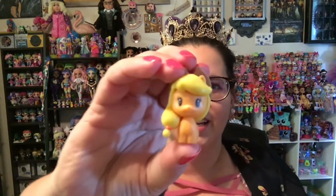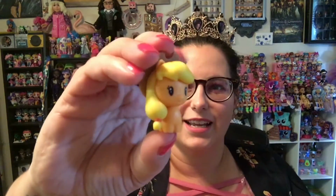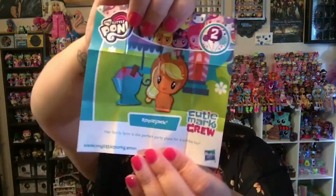Very cute. It looks like the cafe, so I'm thinking maybe we might have Pinkie Pie. Oh gosh. We've got a little sundae. And oh, we got Applejack. She's so cute. I love her little hat. Okay, so we've got Applejack in a sundae. Cute. So on the checklist, let's see if it says anything special about her. No, it just shows us who we have.